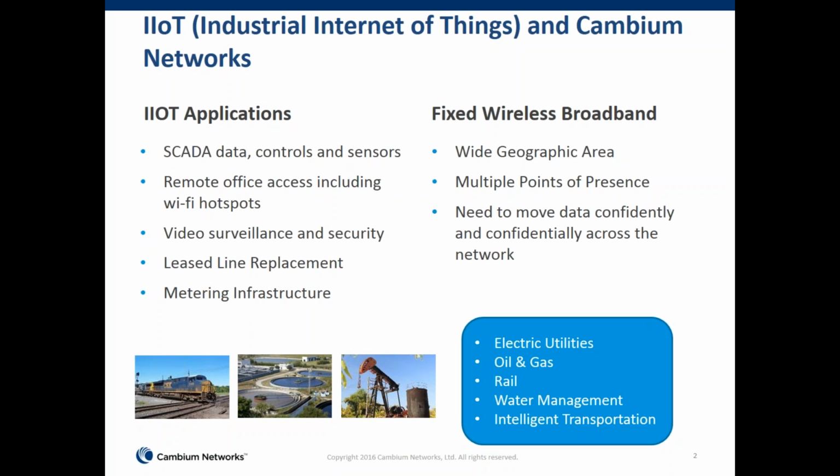And what a lot of these applications have in common, and across all of our products, is we're really going after solutions that have a wide geographic area, lots of points of presence, and the need to move or transport data confidently and confidentially, so reliably and securely across that wide area network.